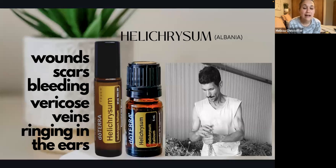So it's just for everything of the skin: wounds and scars and bleeding and bruises. It can get rid of bruises. I just had a customer message me a couple of weeks ago. Her daughter is pregnant and dealing with the most severe varicose veins, like enlarged blood capillaries. It just looks so painful on her legs.